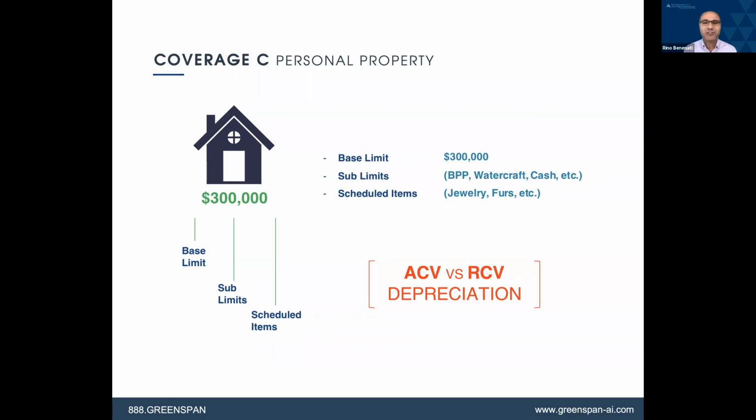Cash, they limit the amount of cash, etc. So, be aware of that. Scheduled items means things like jewelry, furs, card collections, comic book collections, things that you bought extra insurance for on what's called an agreed value. That's what they call scheduled items in our industry. You may have taken out scheduled items years ago and forgotten. So look in your policy. On the declarations page, it'll typically show you what scheduled items you have under some forms and endorsements, and the amount of the agreed amount that you would settle for with the insurance company. So that's what the personal property bucket looks like.